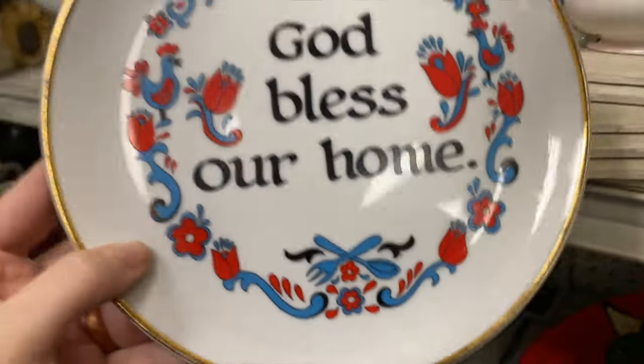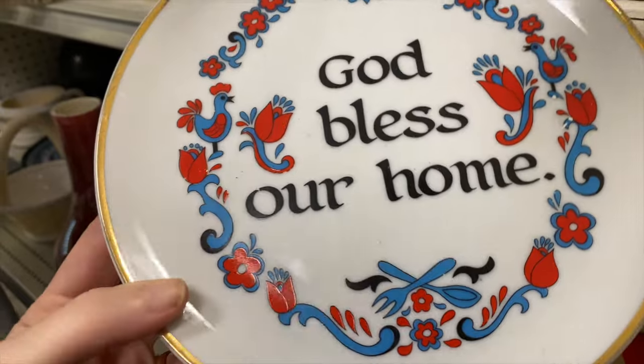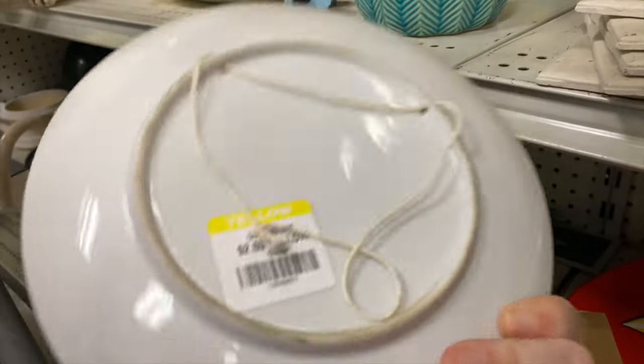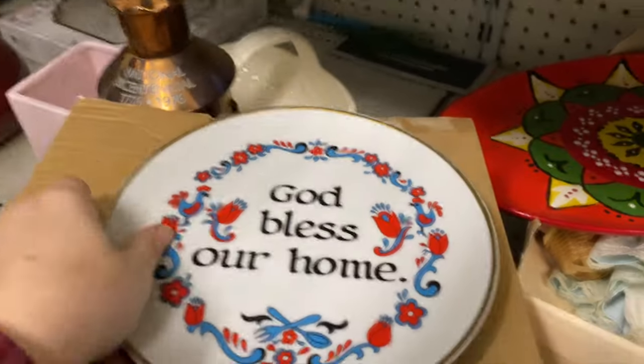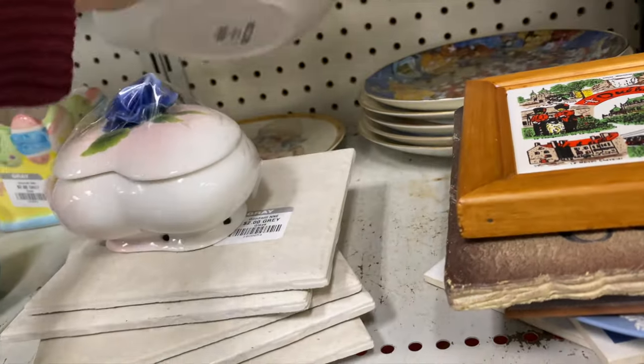It looks, yeah, that's what I thought it might be. God bless her home. Oh, it's so fun. It has like the friendship birds on it. $2. And it already has the attachment at the back, so you can hang it on the wall. Perfect.